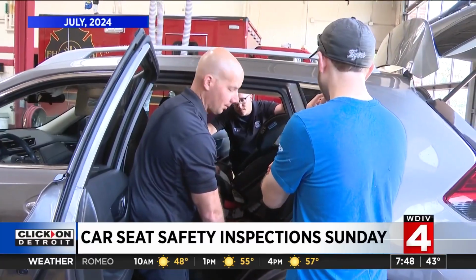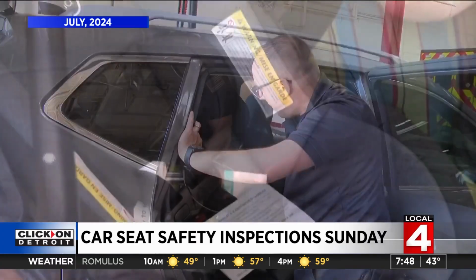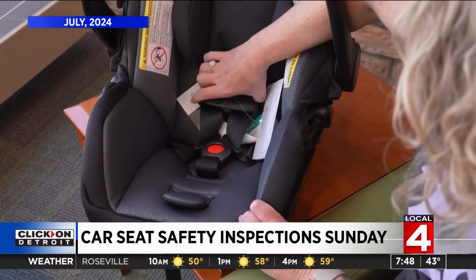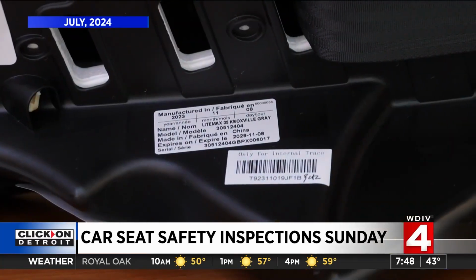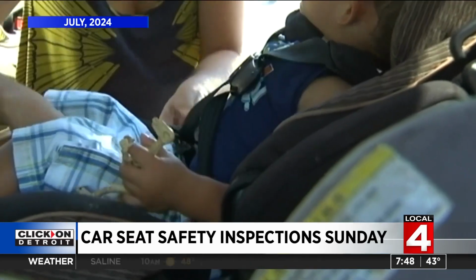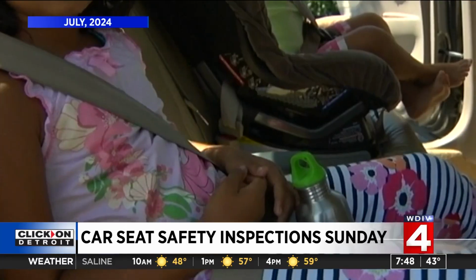And then you also provide this service to the community. So anybody that's maybe a first-time parent or unsure, they can come and get you to look at it and make sure it's in there right. That's right. Every second Sunday of the month, Farmington Hills puts on a car seat event. It takes about a half hour to go through it. We'll show you what you should be doing. And like I said, we always have the guardian put it in so that they know what they're doing. You can either go online and register to get your seat checked, or you can call Farmington Hills headquarters and get an appointment made.